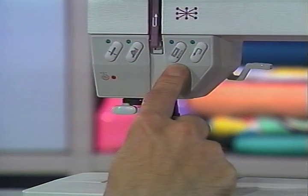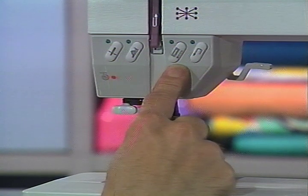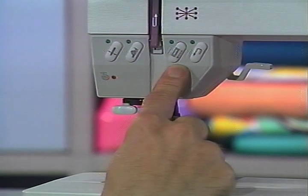The next key is the buttonhole tie-off key. This key has two functions. When you're programming your own size buttonhole, you'd use this key to determine where the bar tack should be placed. You'll learn about this later in the video when we show buttonholes. The tie-off function of this key can be used with utility and decorative sewing.